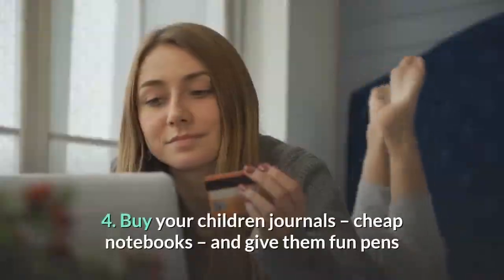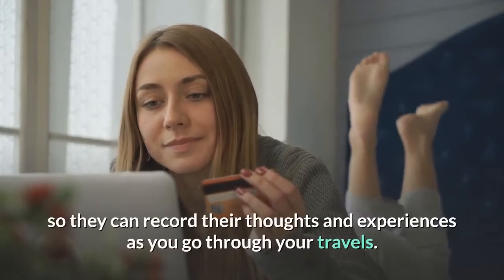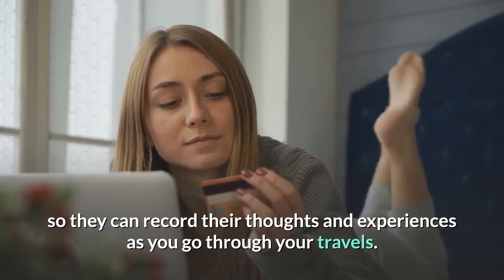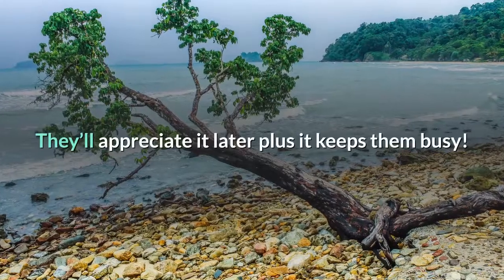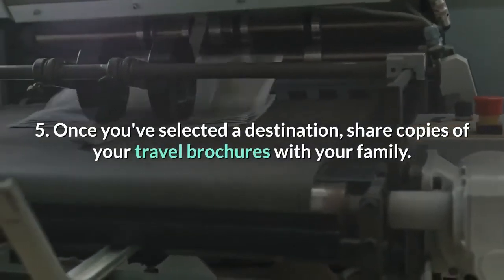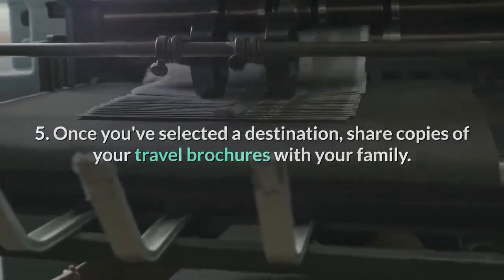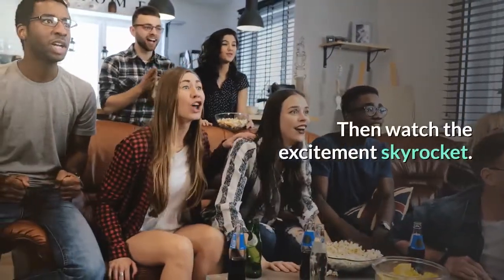4. Buy your children journals, cheap notebooks, and give them fun pens so they can record their thoughts and experiences as you go through your travels. They'll appreciate it later, plus it keeps them busy. 5. Once you've selected a destination, share copies of your travel brochures with your family. Then watch the excitement skyrocket.